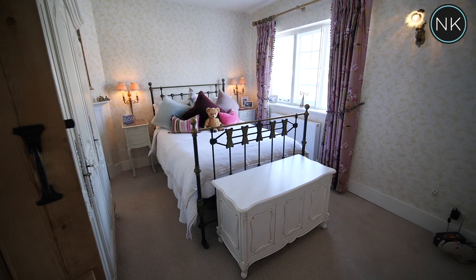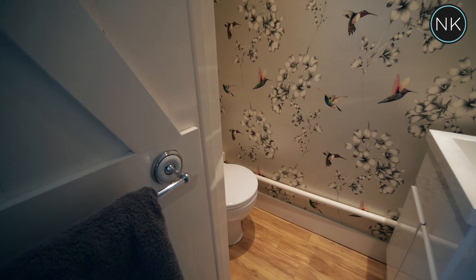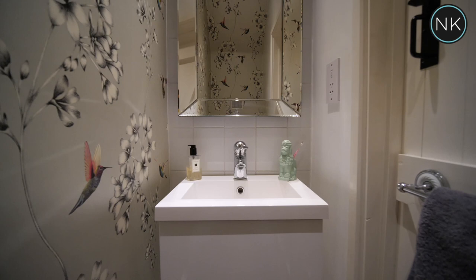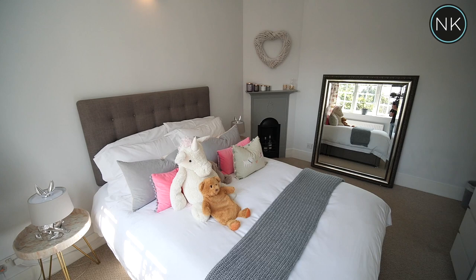The master bedroom has a range of large, freestanding French-style wardrobes, attractive feature fireplace, and an ensuite WC and wash hand basin, as well as having attractive views over the rear garden. Bedroom number two is a great size guest double bedroom, super views to the front. I love the original feature fireplace, and you've got space for either freestanding or a bank of fitted wardrobes.